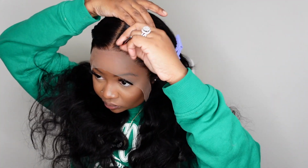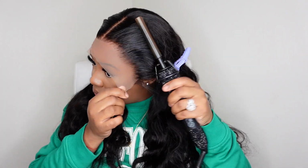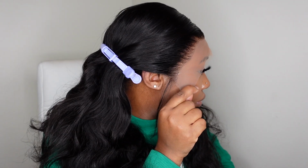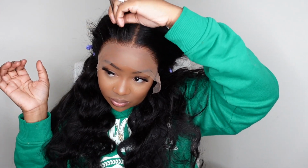From here, I did decide to open up the hairline just a little bit. It was already pre-plucked really nicely, but I just wanted to make it my own and customize it. And here is a quick before and after. One side was done and one side wasn't. So I repeated the same step on the opposite side and got it how I like it.